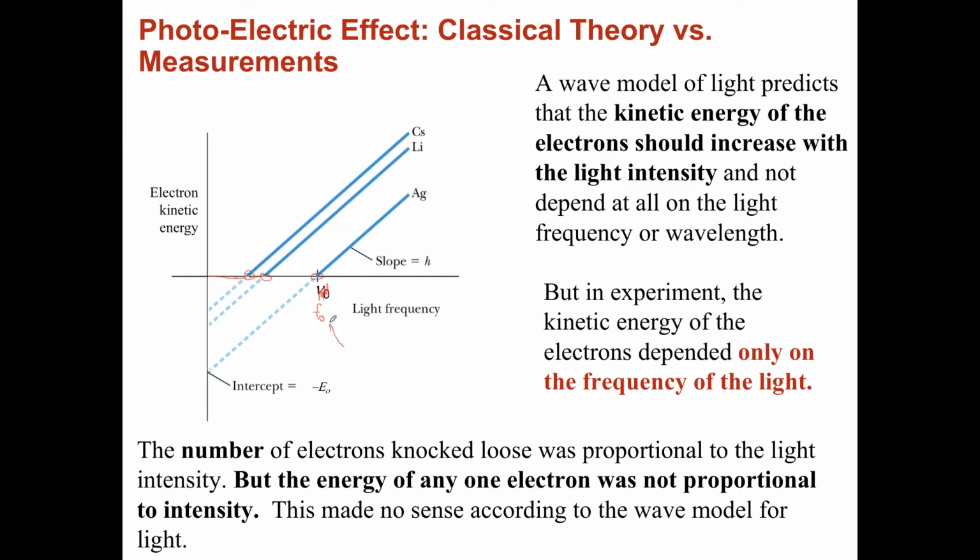And this frequency, we'll see on the next slide, is an important parameter: the frequency at which electrons start being emitted instantaneously. It's where this line starts, and we're going to use the symbol f naught for it. It's called the threshold frequency. And that'll be written out in the next slide, I believe.